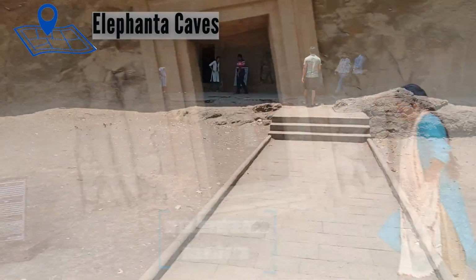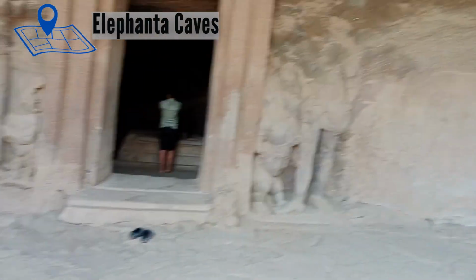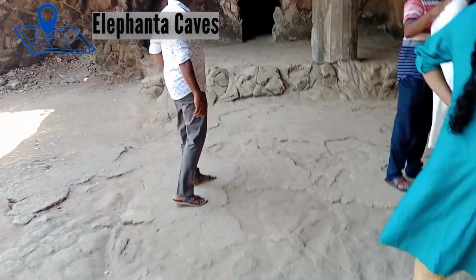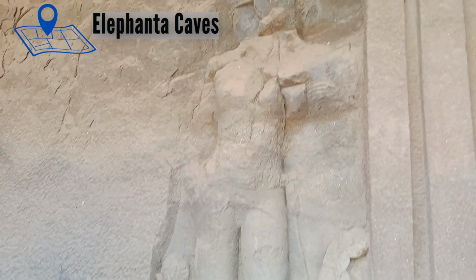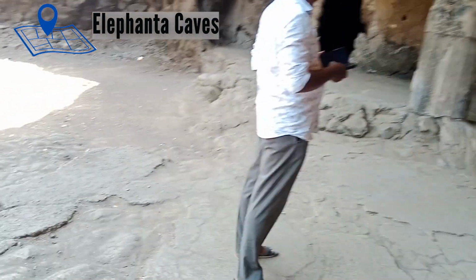This is my second time to visit Elephanta Caves. I have to say that the Elephanta Cave trip is really good because you can explore the architecture and history and even religious things in Mumbai. It's a very special place.